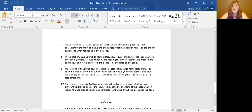In the kitchen, you can have your child name plates, bowls, cups, and knives. We call this labeling in language therapy. So, Johnny, what is this? This is a knife. We use a knife to cut up our food. And you can talk about where they're organized, talk about what you're cooking for dinner, give them choices.